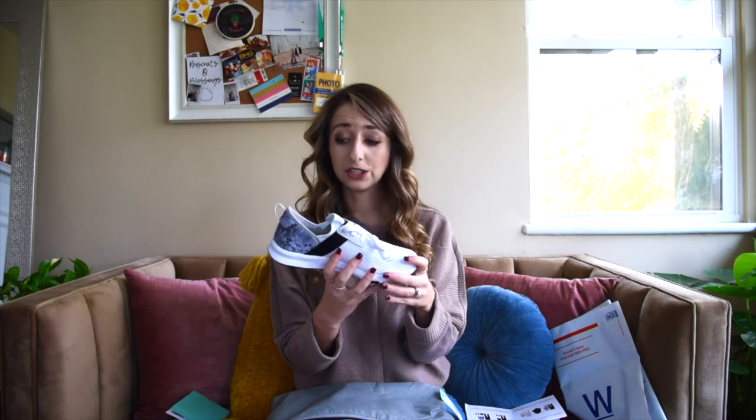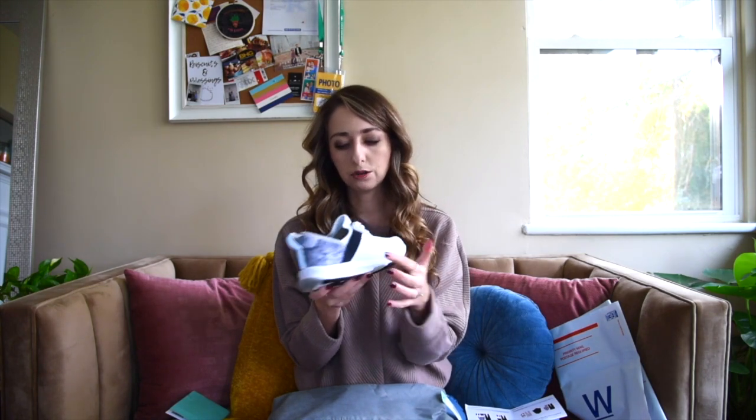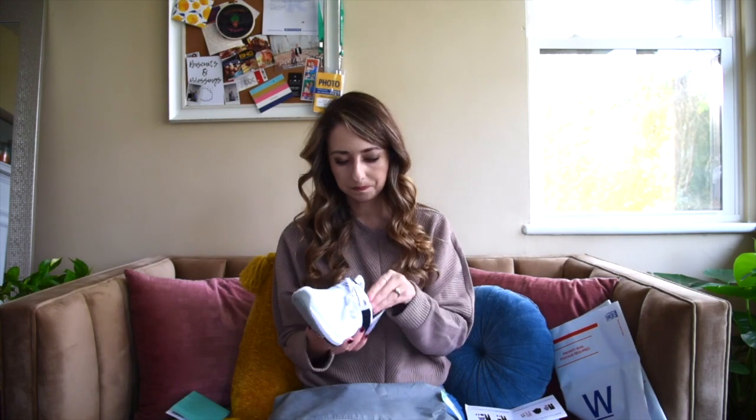They say size 7, which is my size, but they are very, very lightweight. They have a little bit of a pattern on the back. It's like a meshy snake skin, which is not something I normally go for, but I do like that they're sleek and lightweight, and I'm a pretty big fan so far. So let's try them on.